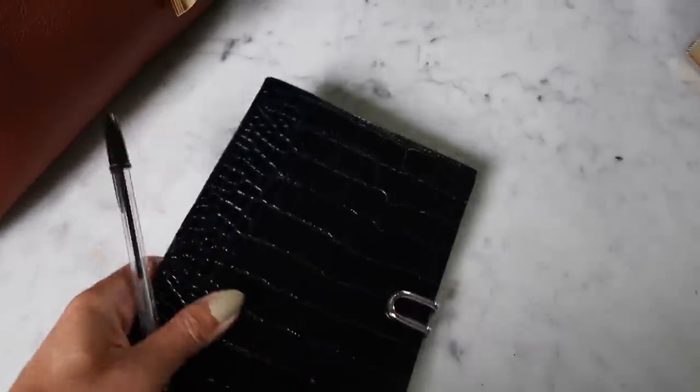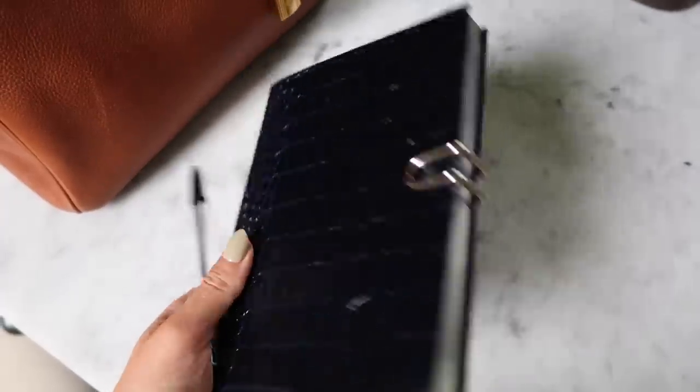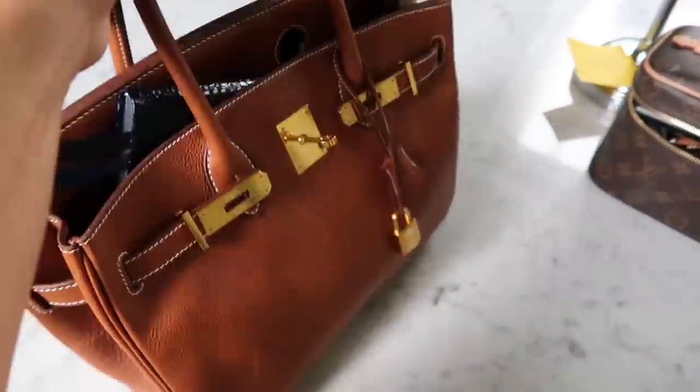My new diary finally arrived. This is the navy blue Smithson diary, and that is going into my work bag, ready to head to Sooster and Hicks. I'll show you my outfit for the day.